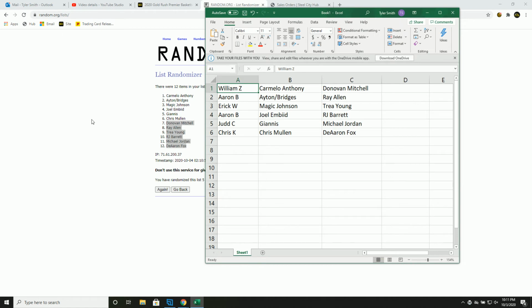William Z, Carmelo and Donovan Mitchell. Aaron, the DeAndre Ayton and Bridges, Ray Allen. Eric with Magic Johnson, Trae Young. Aaron with the Joel Embiid, RJ Barrett.